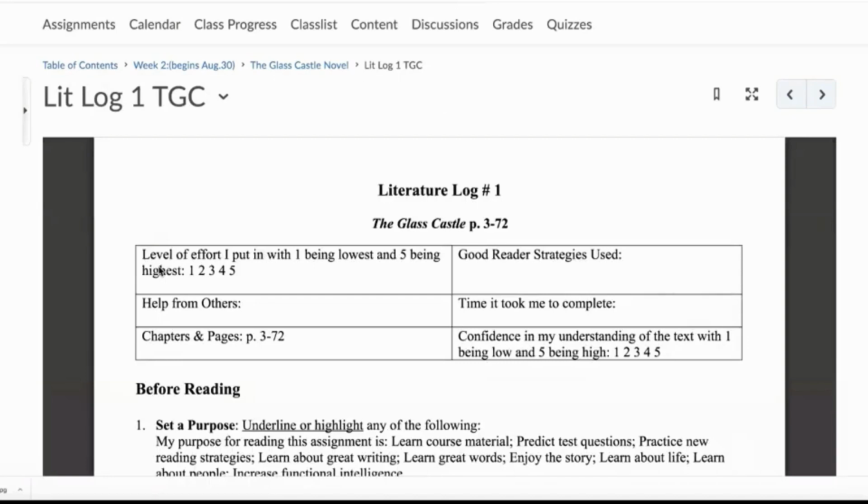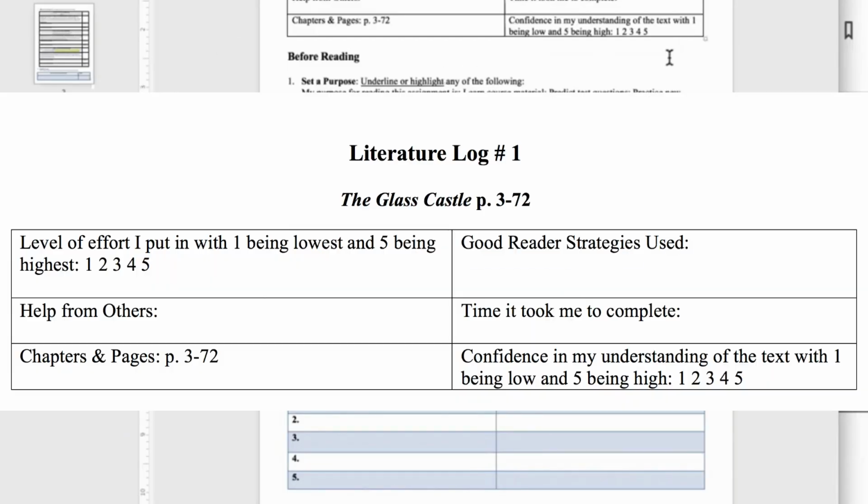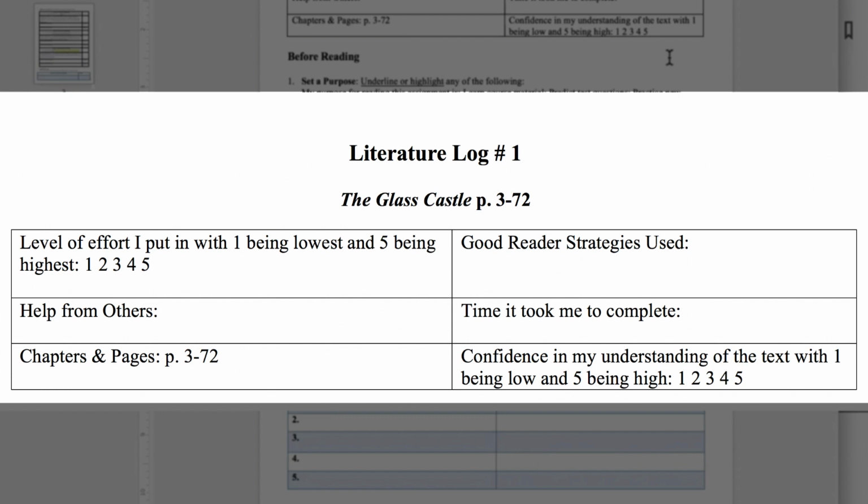I need to explain the literature log. This top part, well, first I'm going to go ahead and download it. So this section right here at the top is actually what you do at the end. Okay, they just put it up there. It's like a reflection on how you did reading these pages.